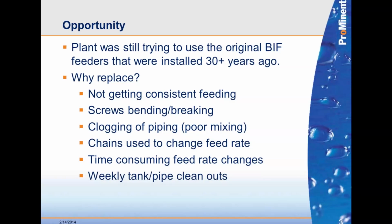very, very big back in those days, about 30, 40 years ago. And they put in a lot of these plants, along with a lot of W&T pumps, like the W&T Series 44 pumps. The BIF company went out of business. They're no longer around. They don't manufacture anything anymore.